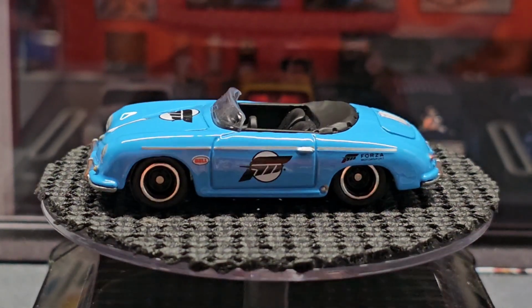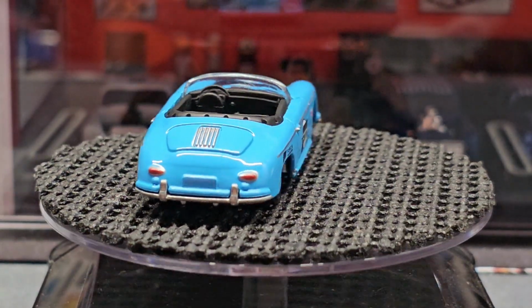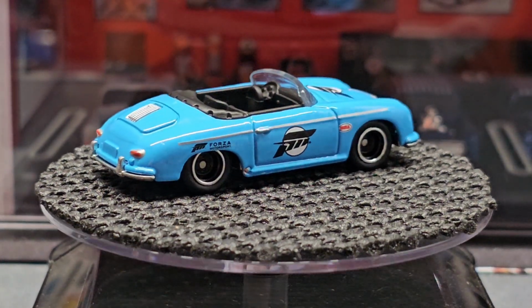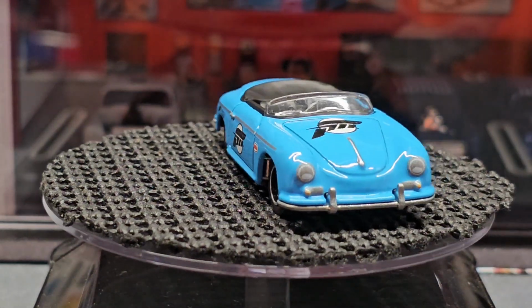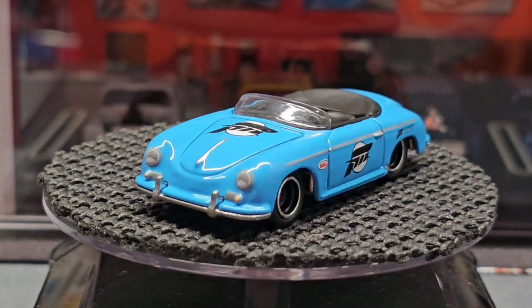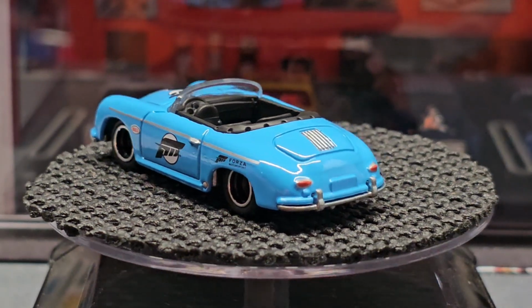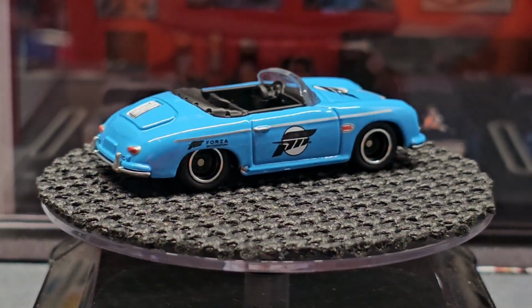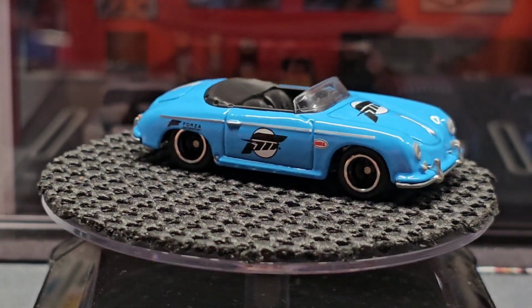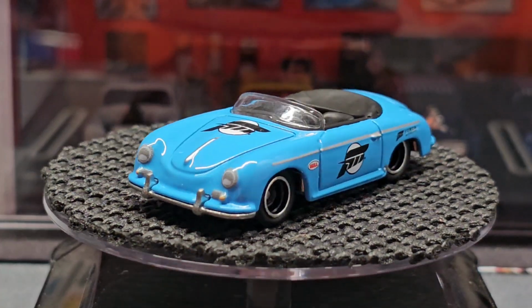A lot of Porsche Volkswagen parts were brought over onto this car. Very nice aqua blue, or I guess I'd call it light blue. Aqua's more green, so maybe light blue. Forza graphics, really sharp. Normally I wouldn't like the wheels tucked in that far, but that's exactly how the car looked in real life.